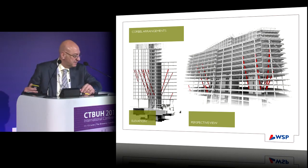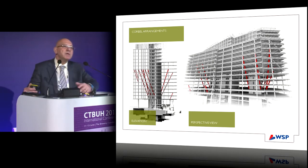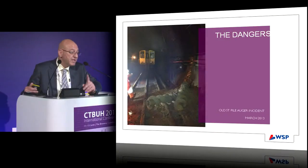It's a very unique solution for this project, because if we had added, for instance, two-story trusses at the base of the building, we would have taken so much area of the building that it would have made it uneconomical for the net to grow. So basically, the whole building on two sides is hung off the core, and the core was preset to allow the building to go up during construction without any issue with the cladding and with the architectural fabric of the building during and after the construction.